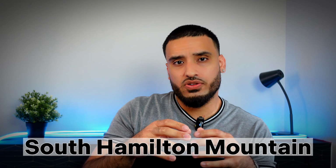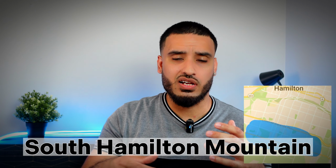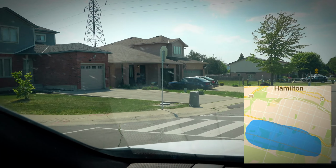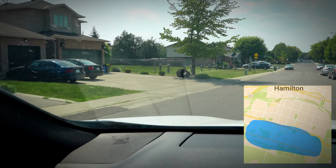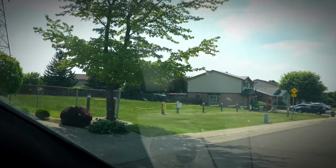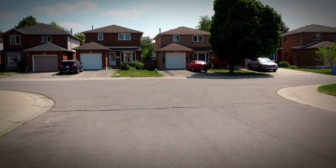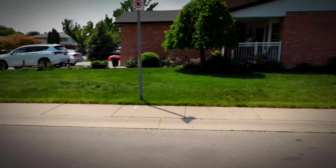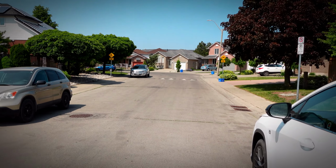So going south, the South Mountain is where a lot of the newer areas are. So there's newer subdivisions, but they still have bungalows and properties where you have development potential, where you can add a second suite. There's some properties there with detached garages as well, but a lot of properties there are newer, so you end up paying a premium for them.